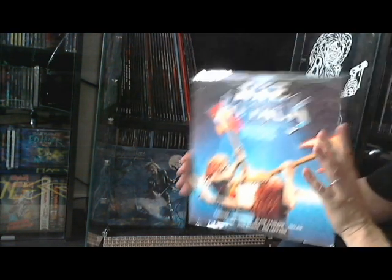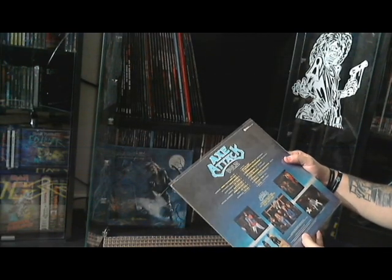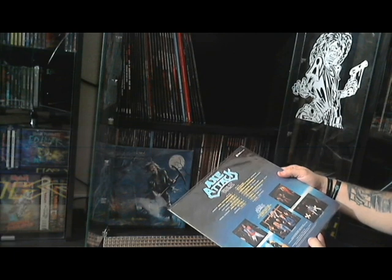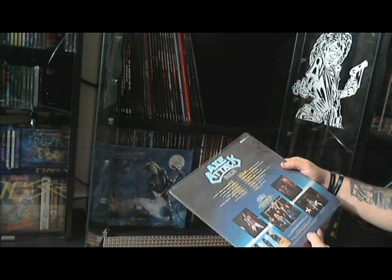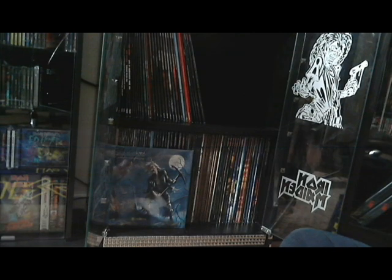This is Axe Attack. This is by KTEL Records, which has Maiden on it. And I believe this is UK or Germany. It's from Western Avenue, London. So this is a UK pressing of Axe Attack, which has Maiden on it.